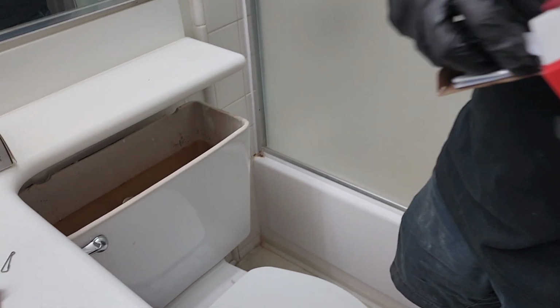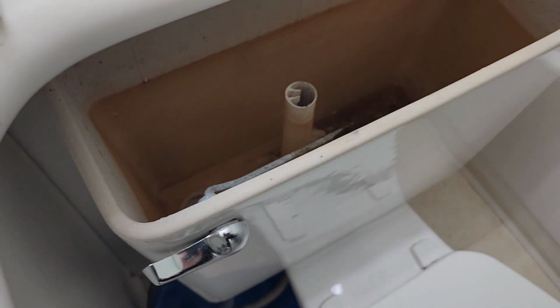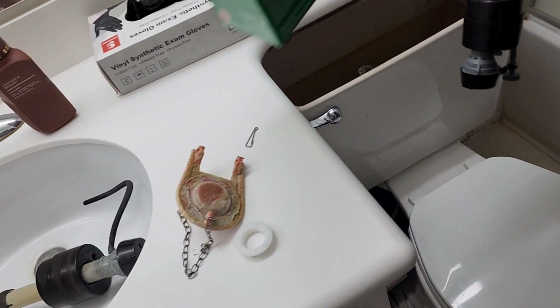Hopefully it's in the bag. It might be in the bag. Okay, guys, he's got that out. He's got that thing out. And, oh, Vinny, before you put the new cork back, clean the lip off. You know where it sets, right where it sets.